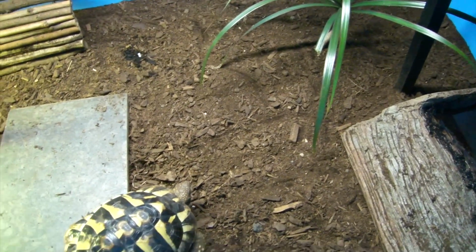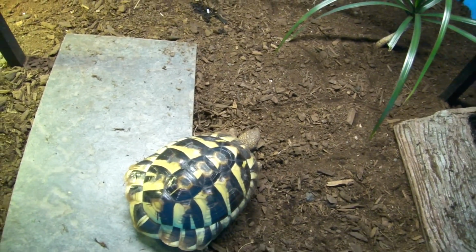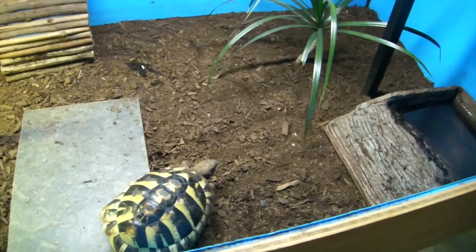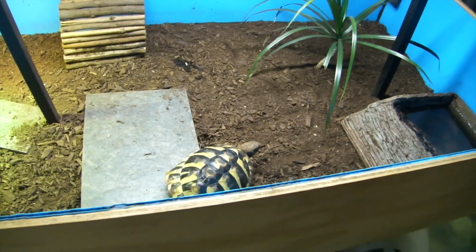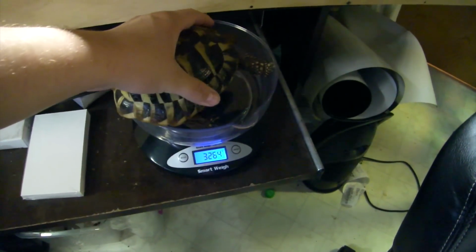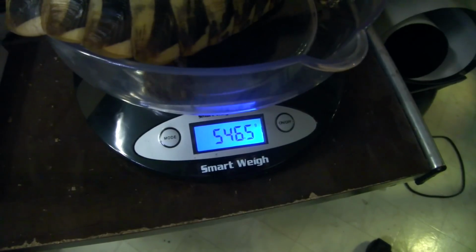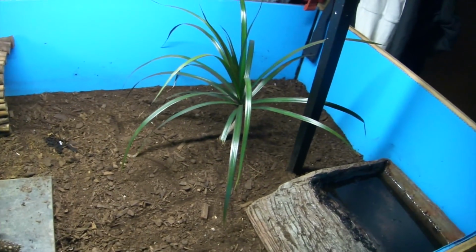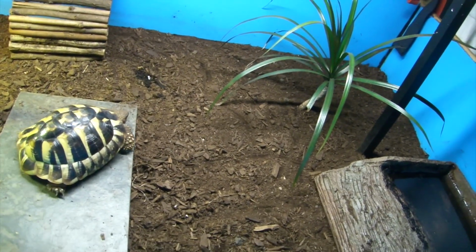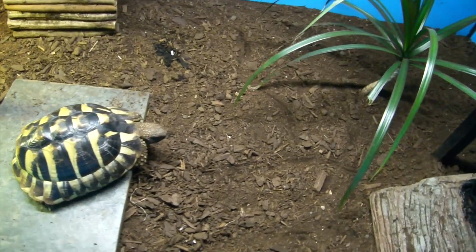If you aren't familiar with my reptile room tours, as long as they are, I will be weighing Sheldon. I don't remember what he was last month, and I don't think I wrote it down, but we will see what he is this month, in this fine month of August. He doesn't really fit in there anymore, but for 546. He really hated that. 546 and counting. So he's a big boy for being only like 2 years old.